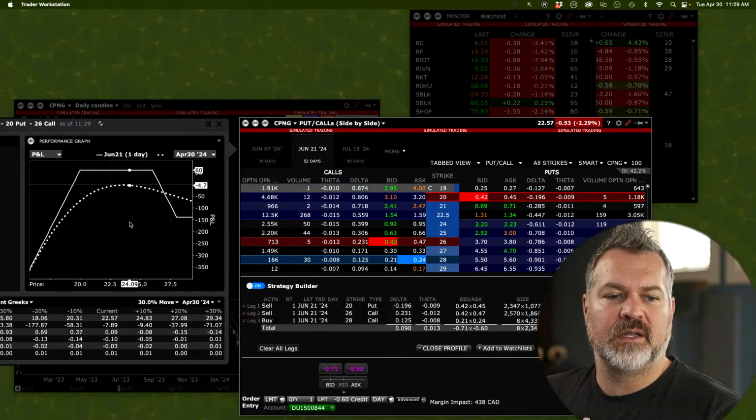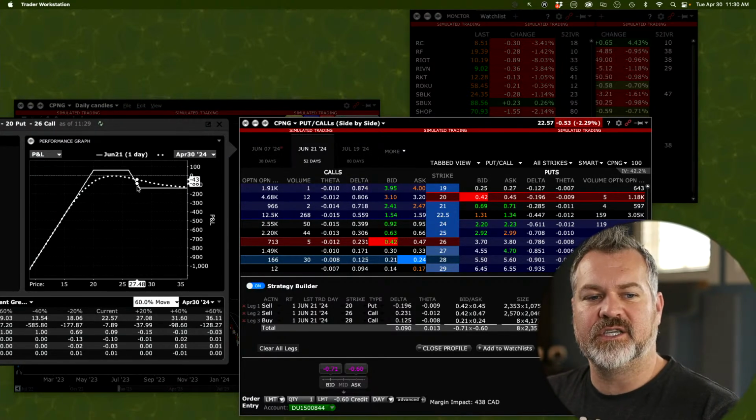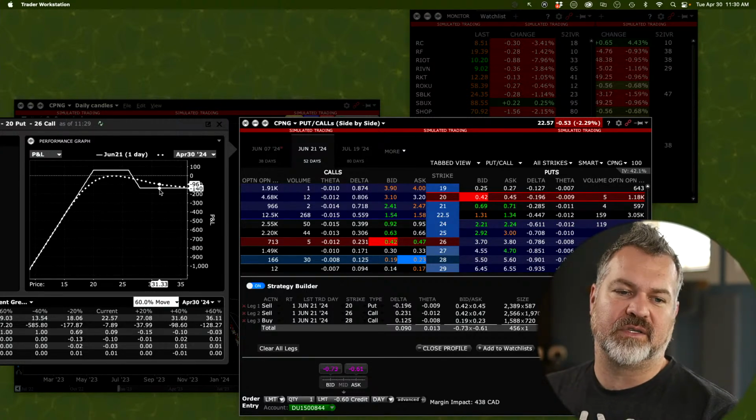this is a lizard setup. It's not a jade lizard. Jade lizards have no upside risk. This still could lose money if it went up, but it's got a profitable range between 20 and 26, and then if it exploded to the upside, the max you could lose is $140.